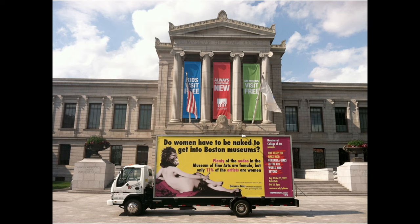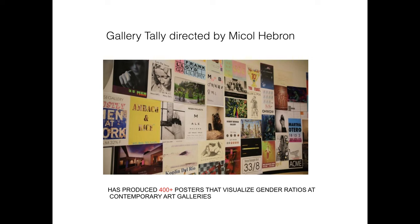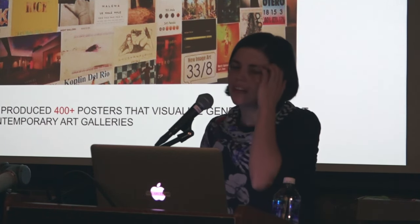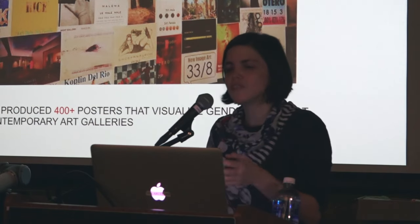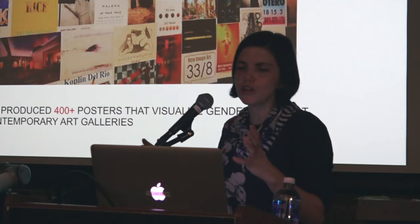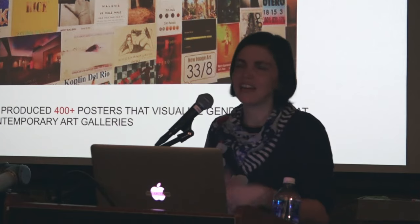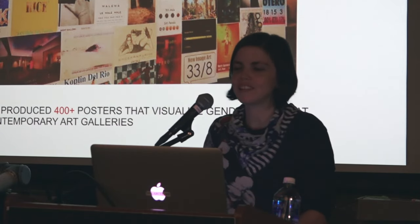They did posters and also collected data on museums since 1985. This is the Gallery Tally project directed by Nicole Hebron. What they're doing is they collect data about galleries, and they make posters and exhibit those in nonprofit spaces. What's interesting is that these are really huge group shows where people are showing their posters, so they're participating in exhibiting posters while also protesting the gallery system.